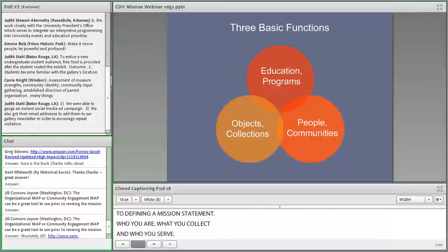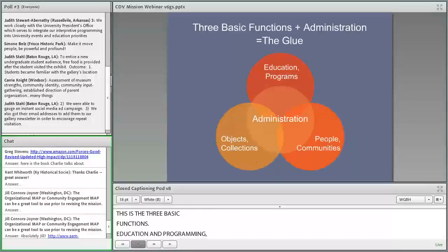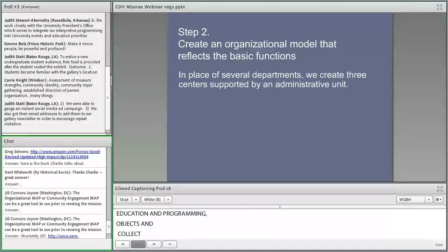So this is what the three basic functions look like: education and programming, objects and collections, and the people and communities. These are the three components. There is, of course, a glue that has to hold all of these things together, and that is the administration function. And then step two is to create the model, the organizational model, that reflects now these basic functions we just described. And the transformation here is that instead of departments that we have traditionally in museums, we can create a centers model based on these three components.